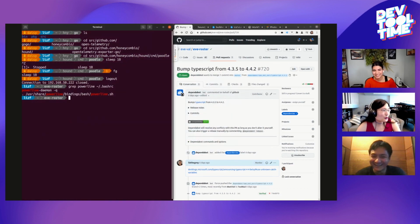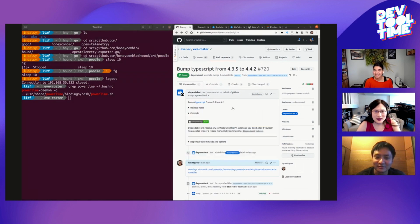Especially given that Proton is magical, right? Proton just unlocks this whole library. But this is not game time, this is DevTools time. Wait, what is Proton? Just out of curiosity, is that a gaming...? Proton is a combination of technologies. It's a combination of Wine and DXVK.